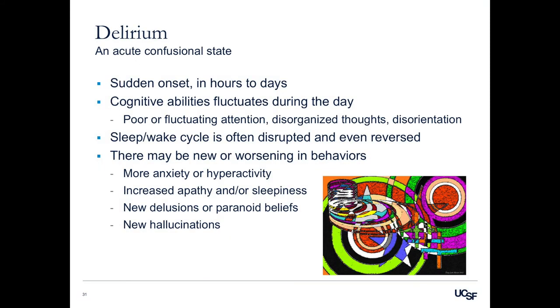Now, another change that we want to talk about is called delirium, which is defined as an acute confusional state. Delirium is really different from dementia. Dementia, we think, has a gradual onset and progresses very gradually, whereas delirium is very acute. It often has a sudden onset, sometimes in hours to days, and caregivers will describe a change. And cognitive abilities often fluctuate during the day.